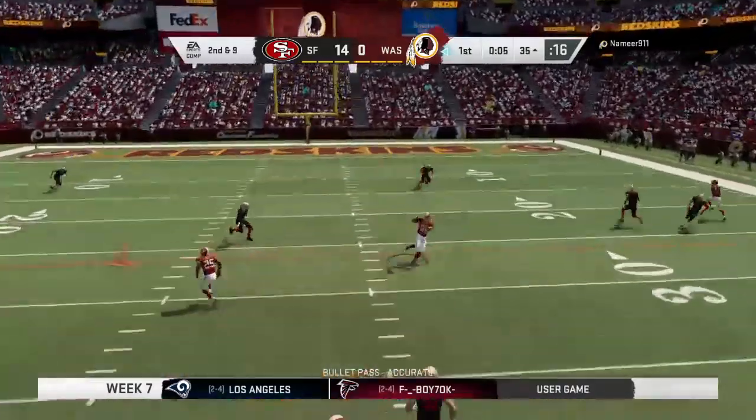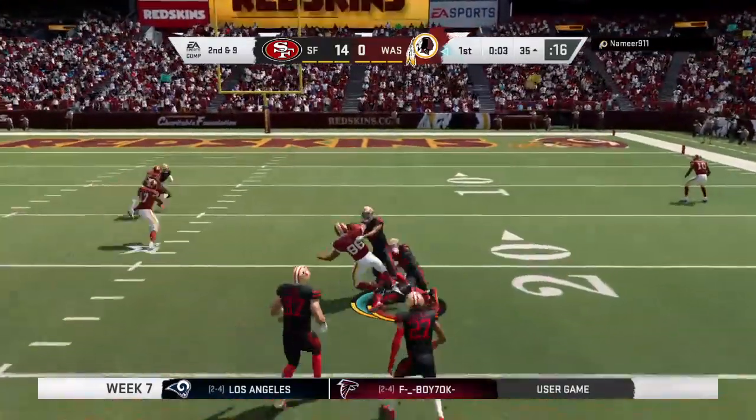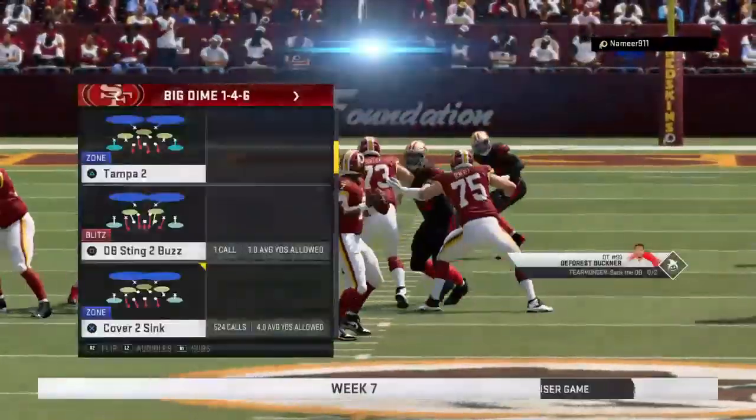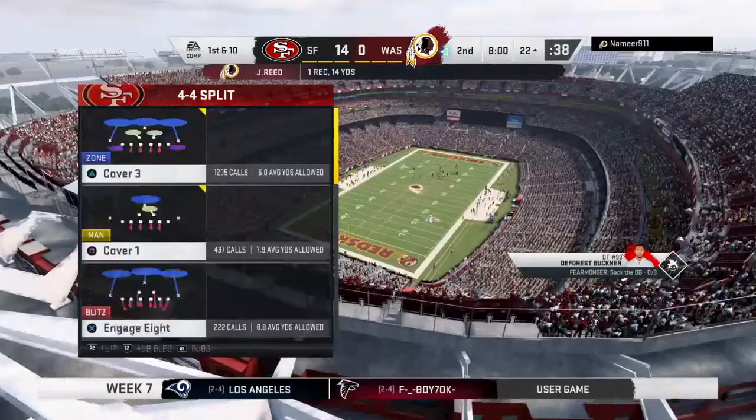On 2nd and 9, Haskins. This one complete to Jordan Reed. And this will move the chains again as the tackle's going to be made at the 49ers' 22-yard line.